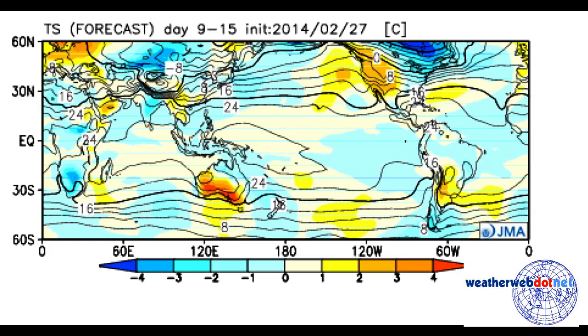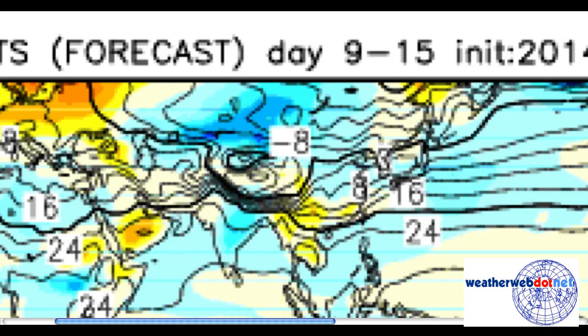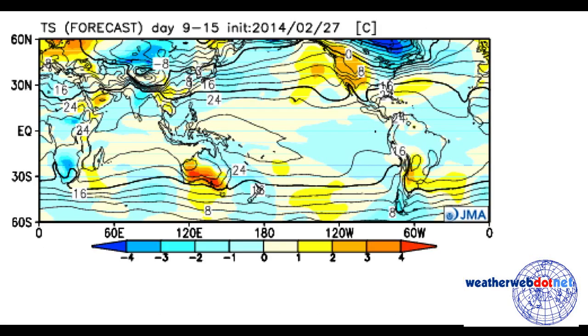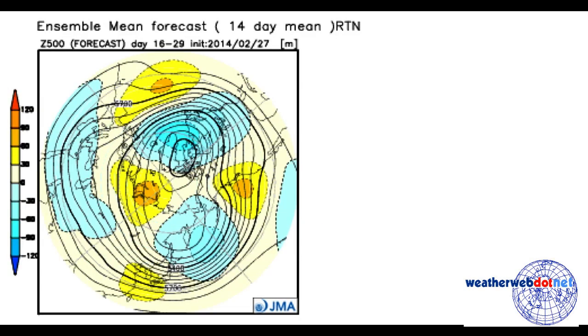So this is the temperature forecast for the same period. Oh goodness me, that's a bit big, isn't it? Let's reduce the size of that for you. There we go. So this is taking us from the 8th through to the 14th. Of course, if we have a look at the UK there, you see the yellow colours, and we are above normal. We're at about 1.5 to 2.5 degrees above normal during this period, getting into the middle part of March. Then the week 3 and 4 forecast.